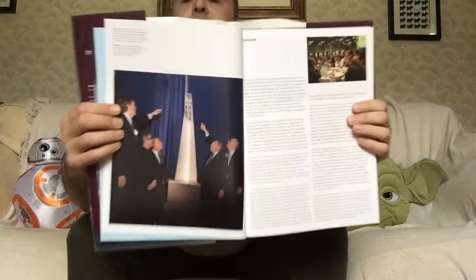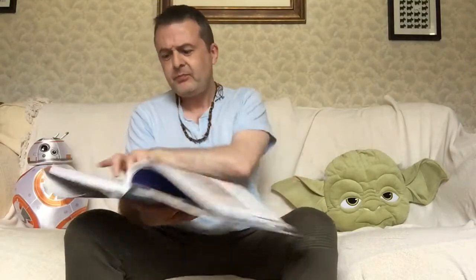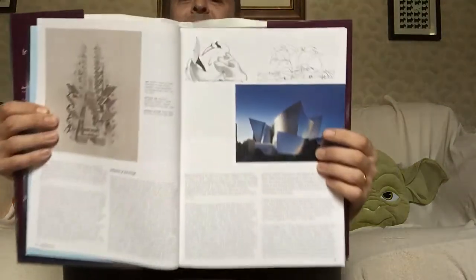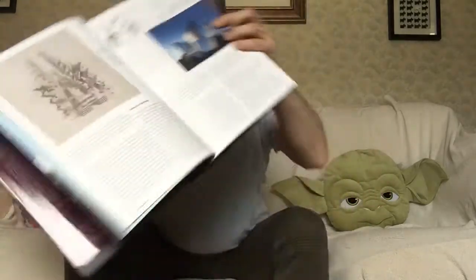One of the early proposals for the Freedom Tower. So many design iterations it went through. You see there, I think one of the Gehry designs, possibly that's Bilbao, I'm not sure. Oh, it's the Disney Concert Hall in Los Angeles. So let's just see.